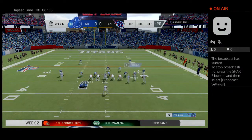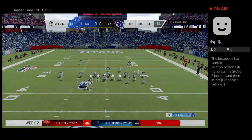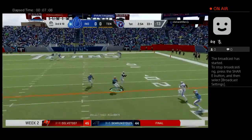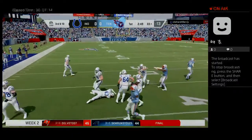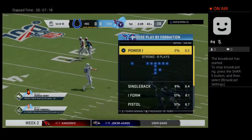Back to throw. Eason. He rifles one that's intercepted. Picked off by the safety, Kenny Vaccaro. And a great return as he takes this up just shy of the 45.